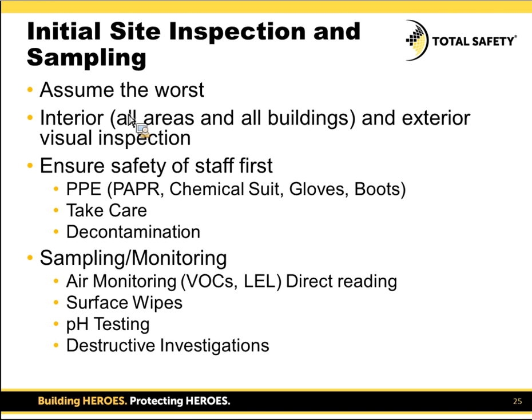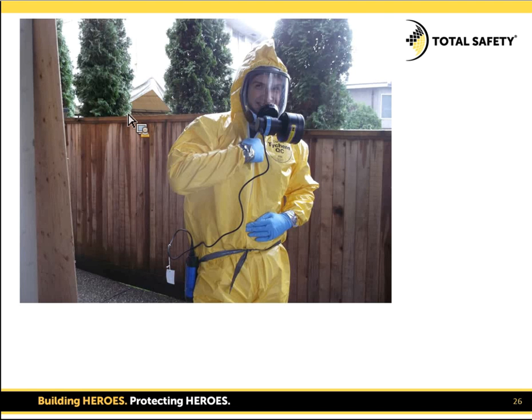We may do surface wipe sampling to determine what contamination might be there, and pH testing, if it's acidic or basic, particularly if there's a pool of chemical still remaining. And it may involve some destructive investigations. So that's Pierce from our office, suited up for his first inspection of a drug lab. And we're still not sure what that drug lab was manufacturing yet.